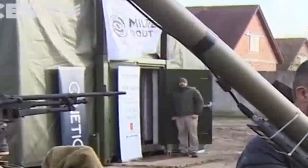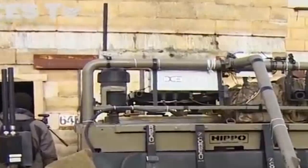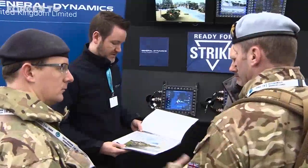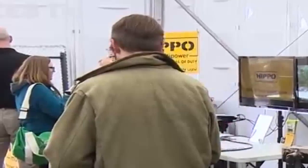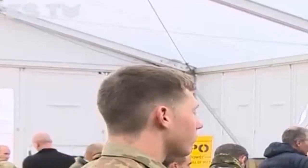Autonomous Warrior has been much more than just an opportunity for industry to showcase products. It's let the troops who'll use them try them out and tell industry what works and what doesn't.